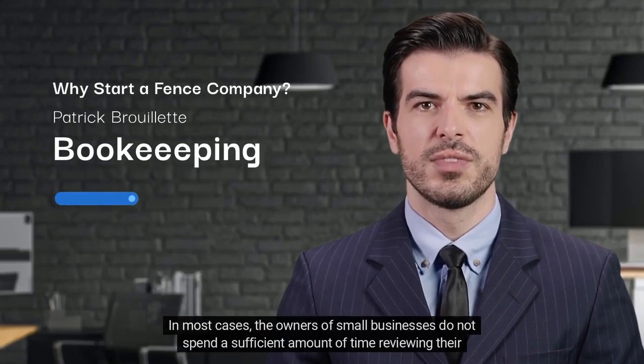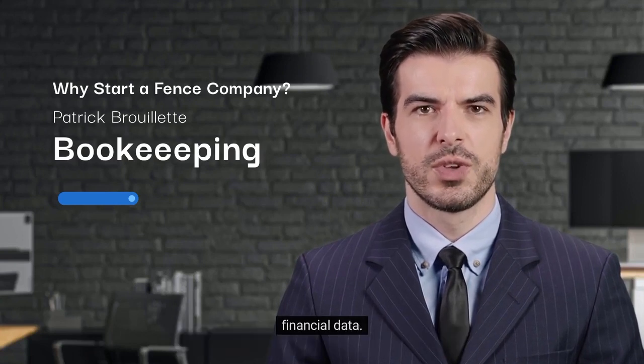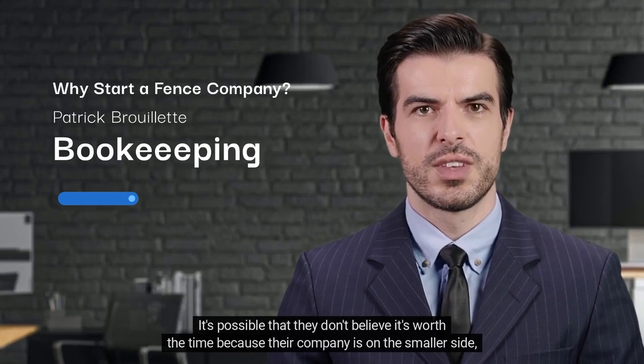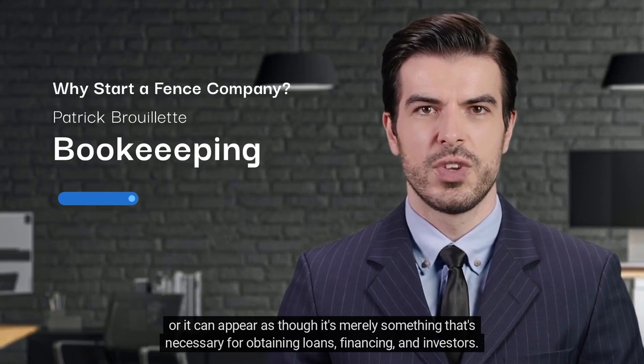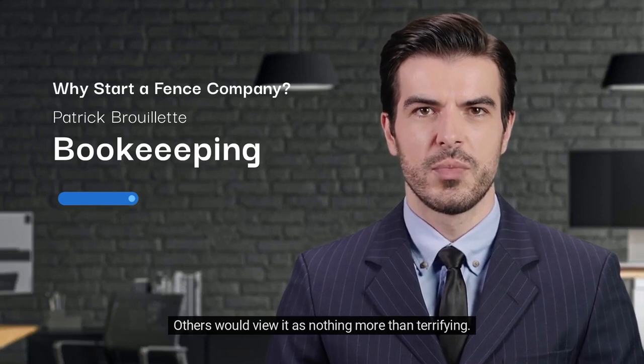In most cases, the owners of small businesses do not spend a sufficient amount of time reviewing their financial data. It's possible that they don't believe it's worth the time because their company is on the smaller side, or it can appear as though it's merely something that's necessary for obtaining loans, financing, and investors. Others would view it as nothing more than terrifying.